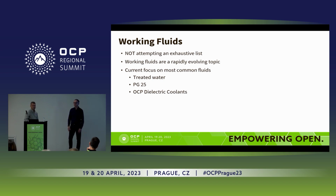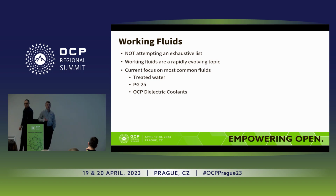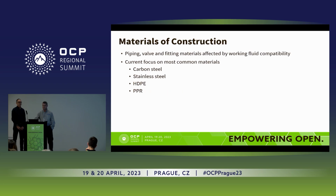Exactly. As we all know, there are an awful lot of options out there for working fluids. We're not going to try to address all of them. We're basically going to identify the optimum solutions and the acceptable solutions, and if it's not in one of those and it's not commonly used, then it's probably going to end up in the exception.